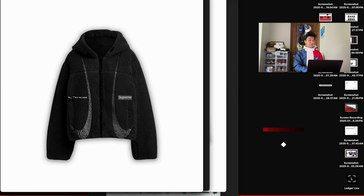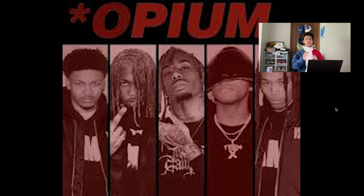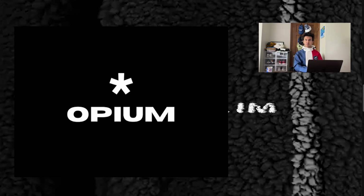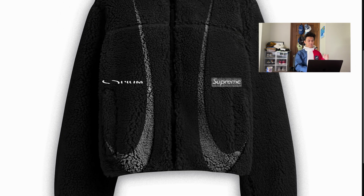Moving on, we have the Supreme Opium Sherpa jacket. Now, obviously, Opium has been pretty big over the last 2 to 3 years. Not the drug, but the music label, fronted by Playboi Carti and then featuring others like Ken Carson and others alike. Here is the updated logo you can see here. It used to be kind of like an asterisk symbol, I believe. Now it's almost like two, when you really look at them, almost like Nike swooshes that are kind of diagonal from each other, and then it's the Opium custom font, kind of very condensed.